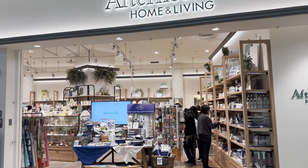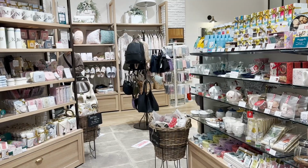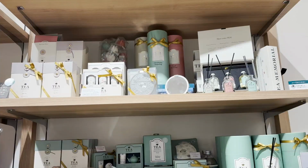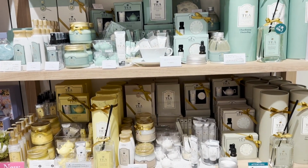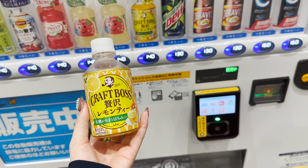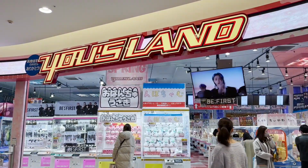I eventually went back to the first mall and stopped by the afternoon tea shop. This brand also has a lot of cute things for your home and daily life, and this new Tea Memorial fragrance line is so cute, and they all smell so good, like different types of tea, and I definitely spent a good 10 minutes smelling everything. I grabbed an actual tea from the vending machine to fuel me for a bit longer and went to see some of the entertainment areas.